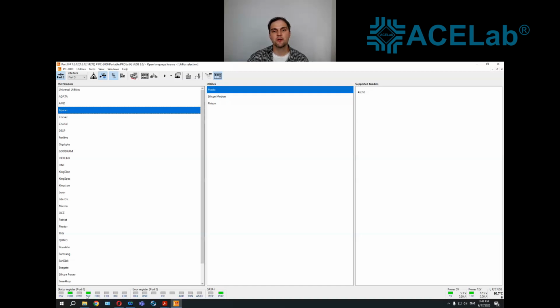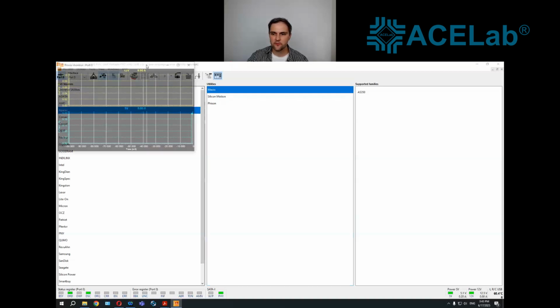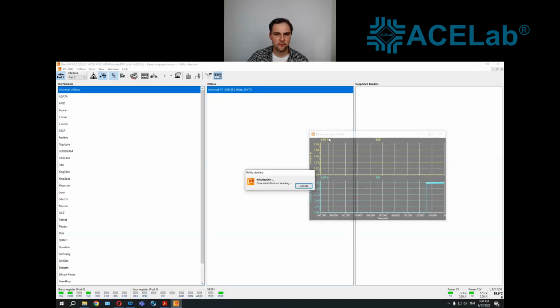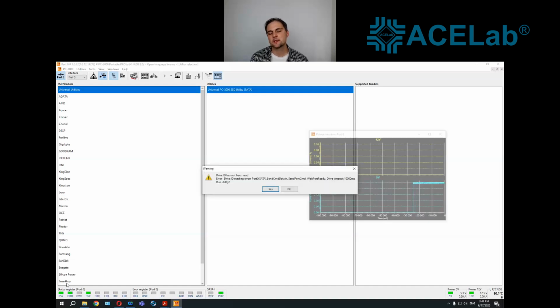It means that right now the drive is in ready state, so we can communicate with it. We can also see the power consumption of this drive, and you can see that 5 volts are being loaded right now, so we are powering the drive. And when I launch the universal utility, we can see that our SSD jumps into busy state. It means that for some reason the controller stays in busy and it's not possible to read passport ID, it's not possible to read the drive capacity, it's not possible to get any data from this drive.